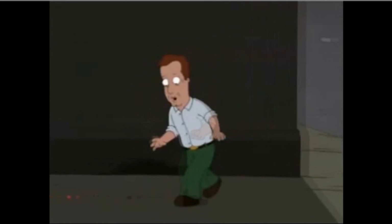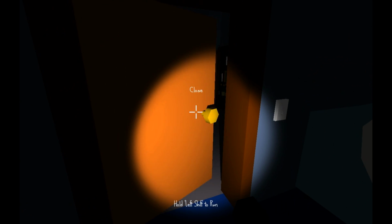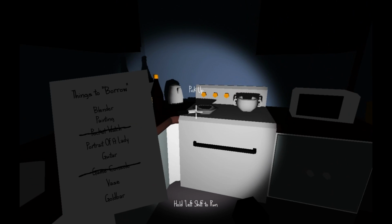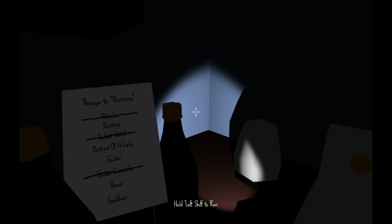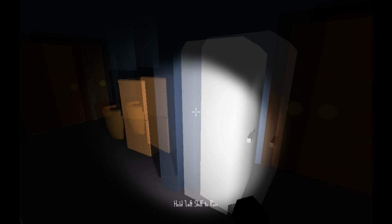Ooh, a piece of candy. Who leaves money just lying around? Okay, so assuming that everything is in the same place. Ooh, blender's right over here. Got it. I need a painting, portrait of lady, guitar. Now, did you finish my thought? I never finished my thought.